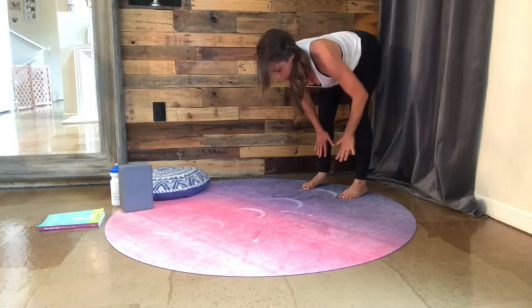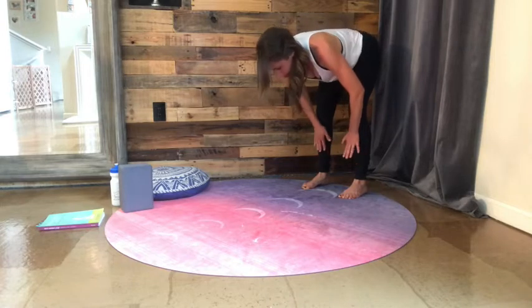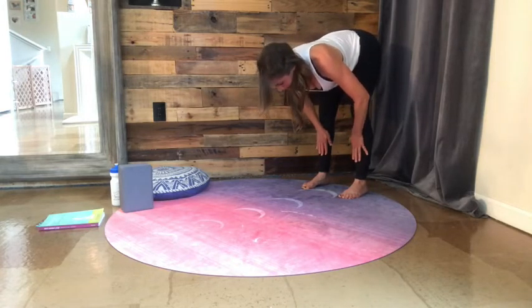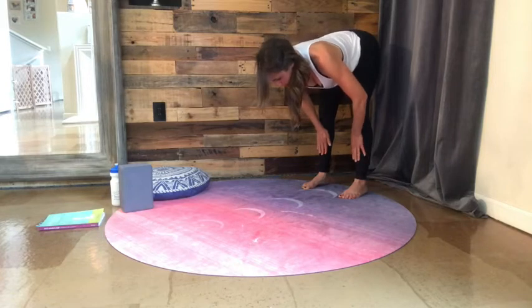Hug your baby towards your spine and keep that back nice and flat so there's not a deep round. The back is flat. Crown of the head reaches forward. Inhale. Exhale. One more inhale.